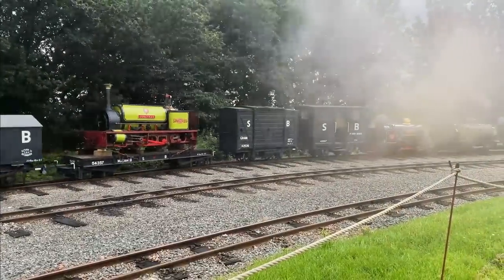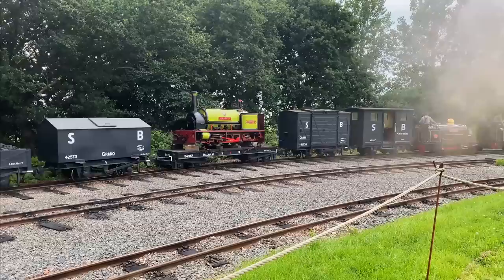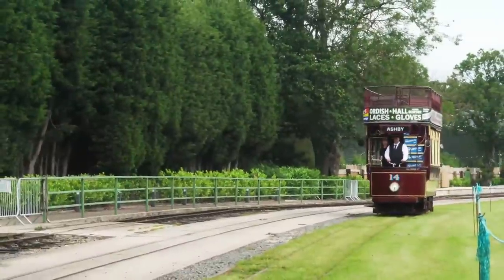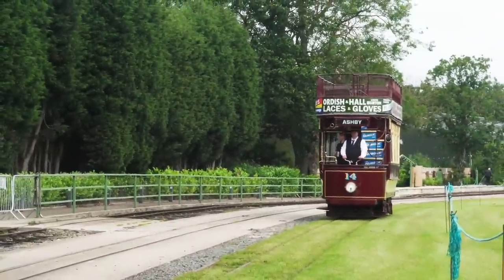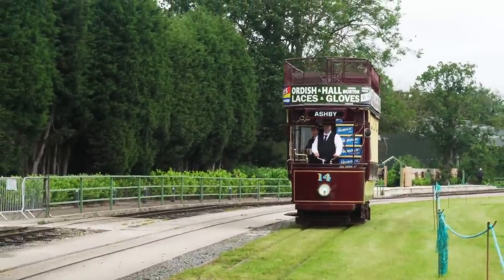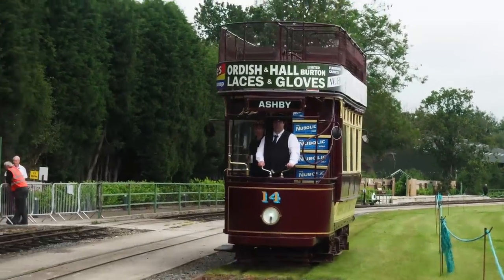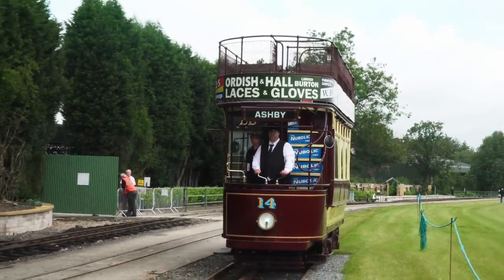Even if it was only three of them actually working. And it wasn't just the fleet of steam engines out and working. Oh no, the Burton and Ashby tram was also out and giving rides. And alongside this wonderful old beast, there was also an exhibition of live steam running in the exhibition centre.